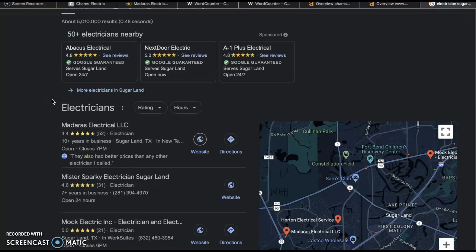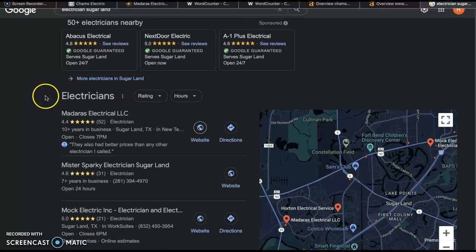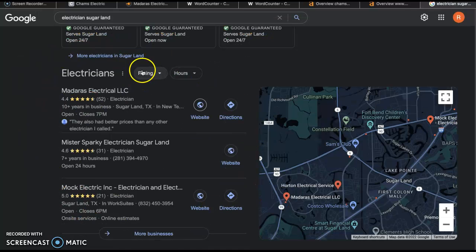Now the last thing that we're going to touch on really quickly is this area right here called the Local Map Pack or Google My Business. Now how you get here is by creating a profile, ensuring that you fill that profile out completely, and then getting yourself listed into directories with your citation. So your citation is just your business's name, address, and phone number, and those directories just include things like Yelp, Facebook, Yellow Pages, Angie's List, Home Advisor, etc., things like that.